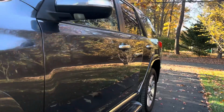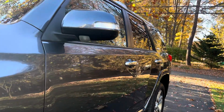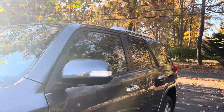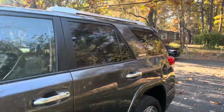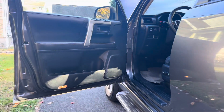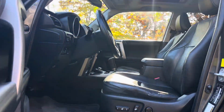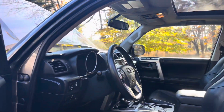Beautiful color. It's almost like a smoke gray. I think it's called a magnetic or something gray. It's really, really good looking color. Black leather interior with the limited edition heated seats, power sunroof.